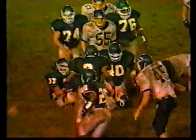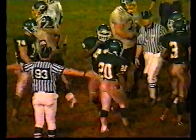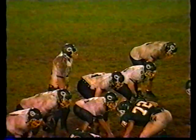2nd and short for the Blue Devils. Let's see if they go deep this time, but no, they have to go for the first down, and it's going to be very close as to whether or not they get it, as Brandon Jones is hit pretty hard right about at the line of scrimmage. Blue Devils pick up that first down and move the chains. 7:40 to go in the ball game now.